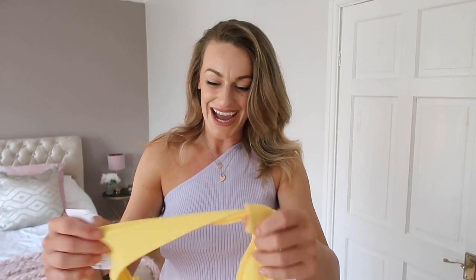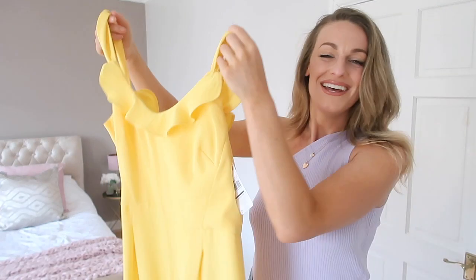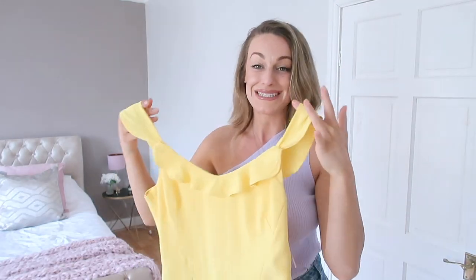Okay, next I got something kind of fun. Yellow is my happy colour. I just feel like yellow brightens up the day. I don't know if it's because the sun is yellow or sunflowers are one of my favourite flowers and they're yellow. Also love daisies, which are white and yellow. I just find yellow a really happy colour, and it just sort of makes me happy. And I think this is just basically that. It's just a really fun, cute little play suit.